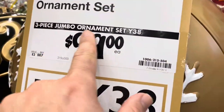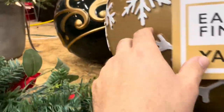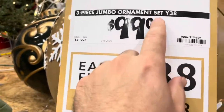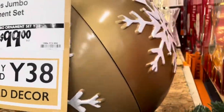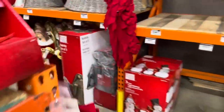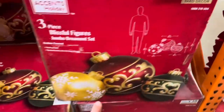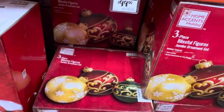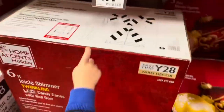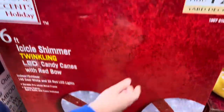This is a three-piece jumbo. Okay. Where did I see 100 pieces? Did I? Oh, ornament set, because I read that wrong. Okay, so here's two of them. The other one is MIA. Okay, so we solved that, ghoulies. So this is the ornament set right here, and it looks like there's one more that wasn't on the table. And we've got the 6-foot candy canes light up.